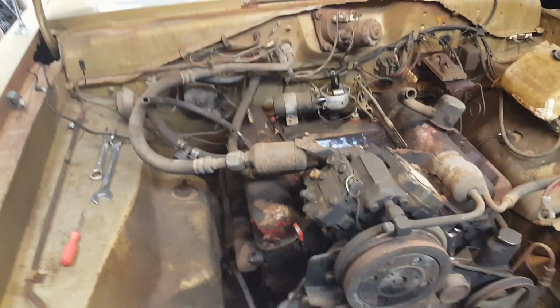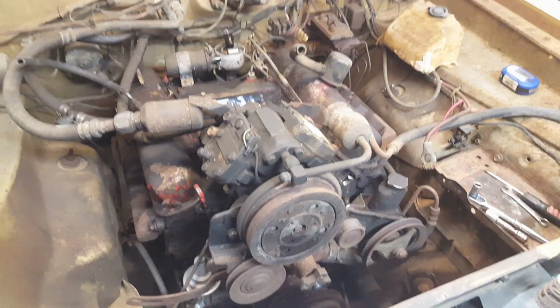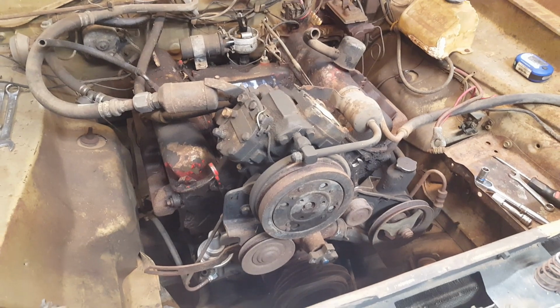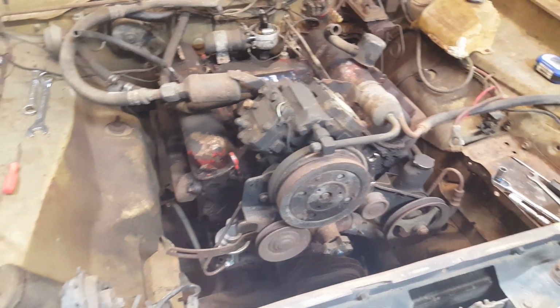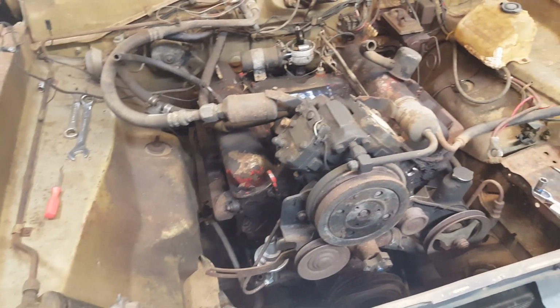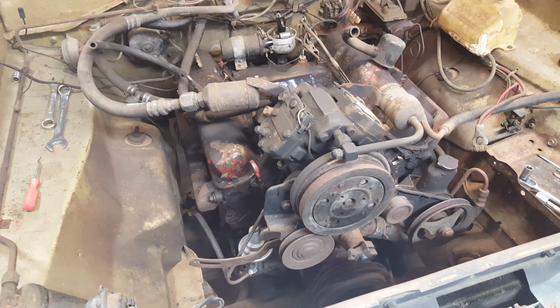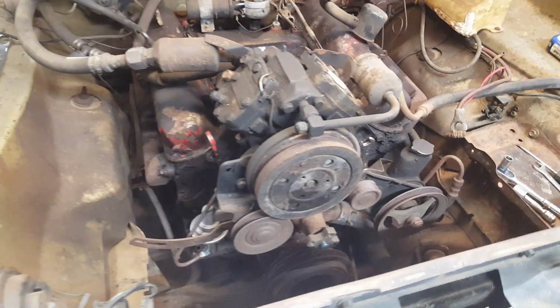But that's the thing back then. Engine sealing was not what it is now. My Toyota out there has got twice that many miles on it, and it doesn't have a drop of oil anywhere on the exterior of the engine. But back then it was just assumed that things were going to weep oil. So nothing was locked up here.